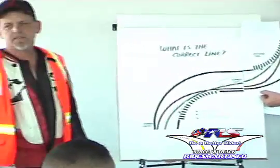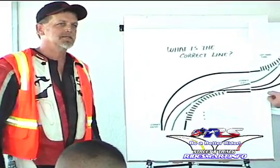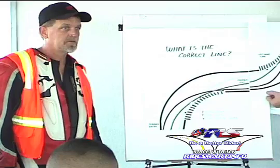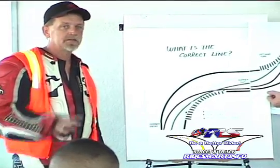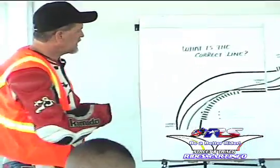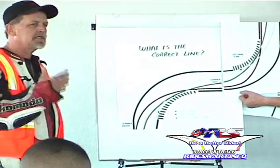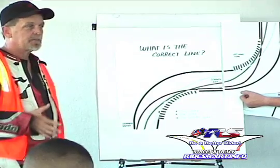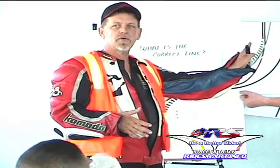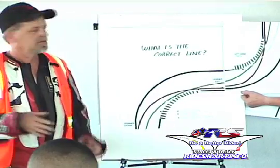Now, which line is the best line? And why is it the best line? The exit of the turn. That's critical. One thing you will understand too, the further you get into this, is that when you have to make exaggerated turns in the corner, it's going to very much limit the speed you can run that at.